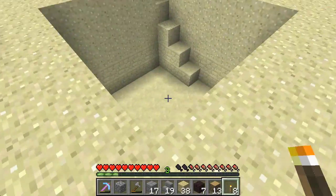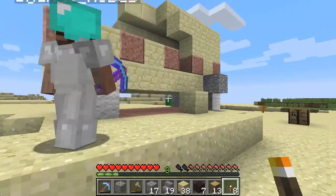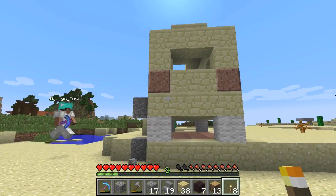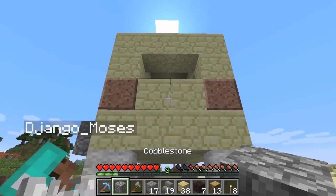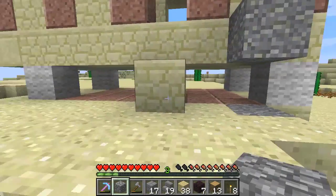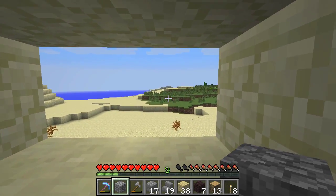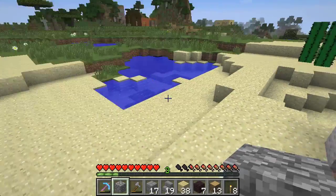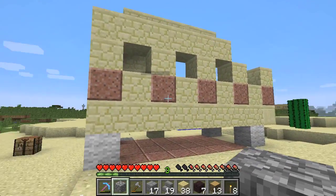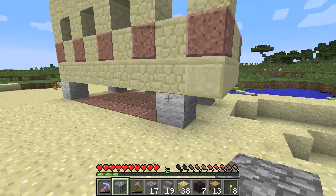Yeah. Look at this big hole. Don't worry. Now, tell us about this, Django. It's a work in progress. This is our mobile library that Django's building. And we're going to be able to drive it around to the different villages where we've stolen their books, so they can do some reading. And we'll probably write some books as well and give them some special books that they can read too.